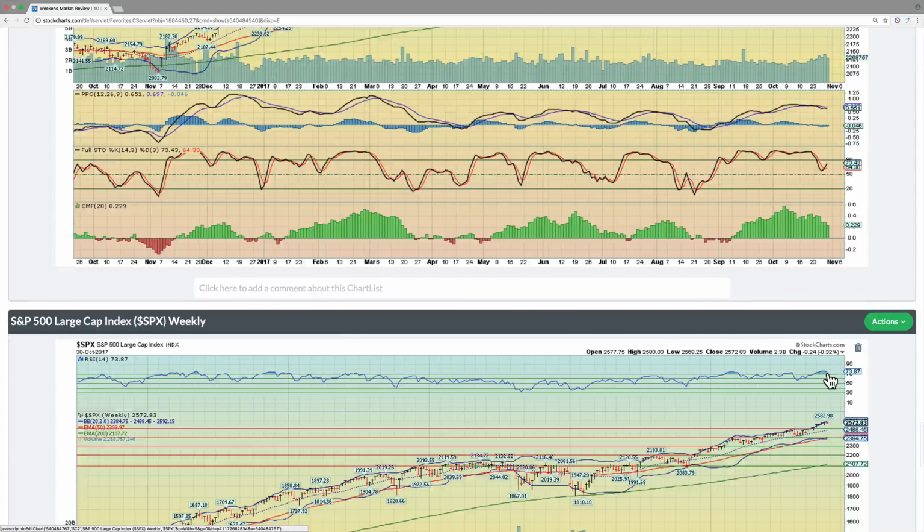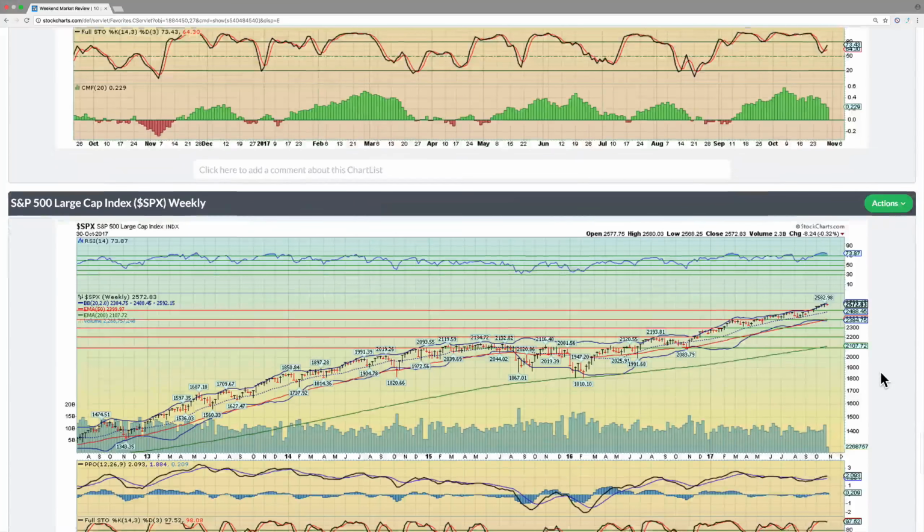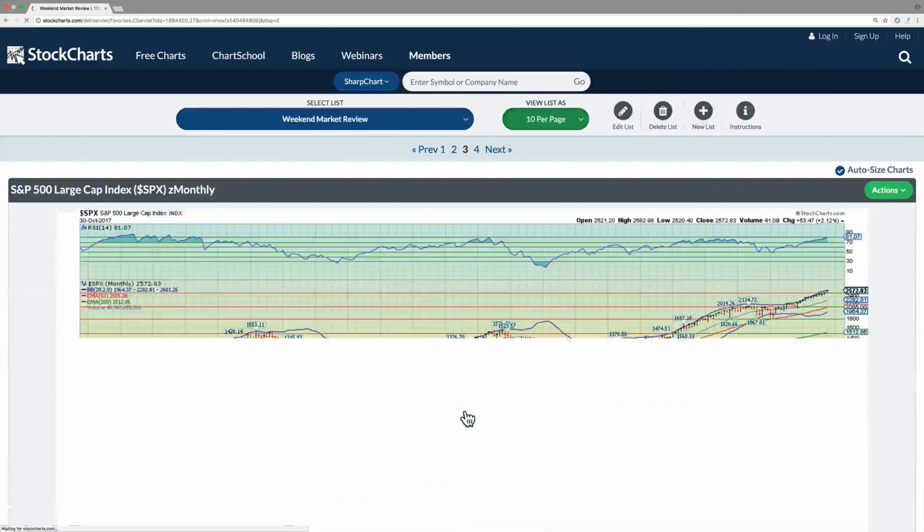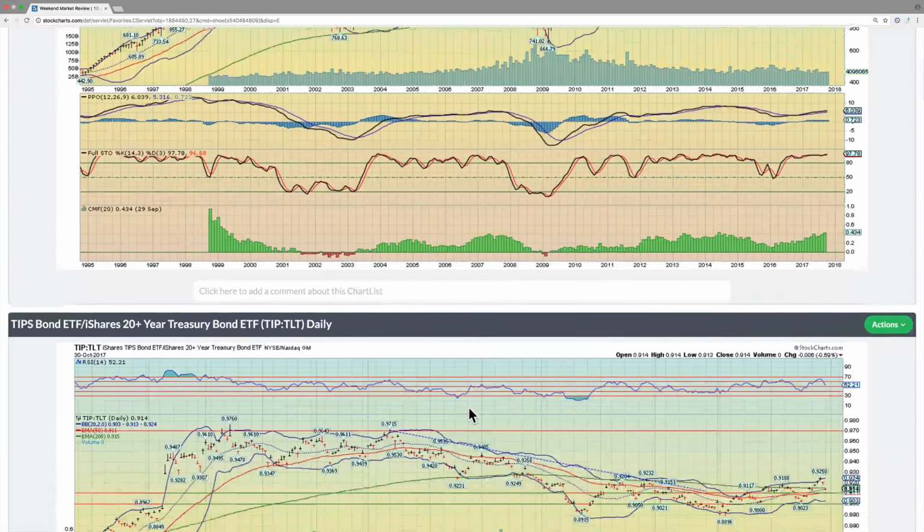Weekly starting to curl here. Again, this is just not a market that we would short, and definitely not a market we would want to be long at this point. There's just a lot more upside elsewhere.